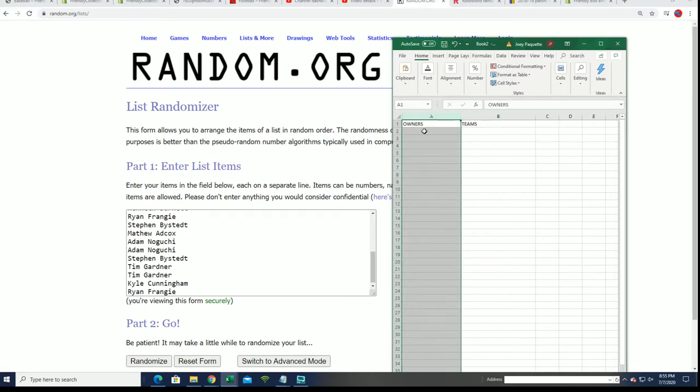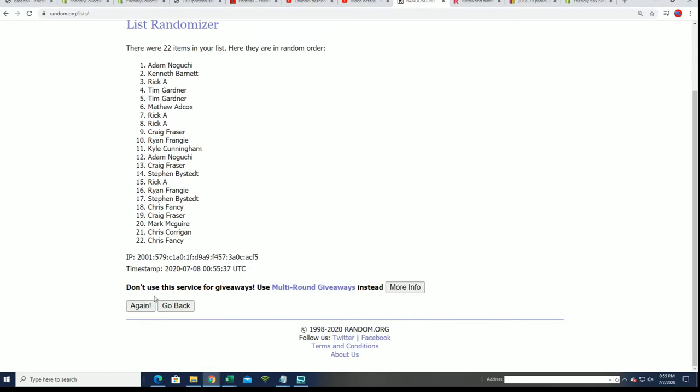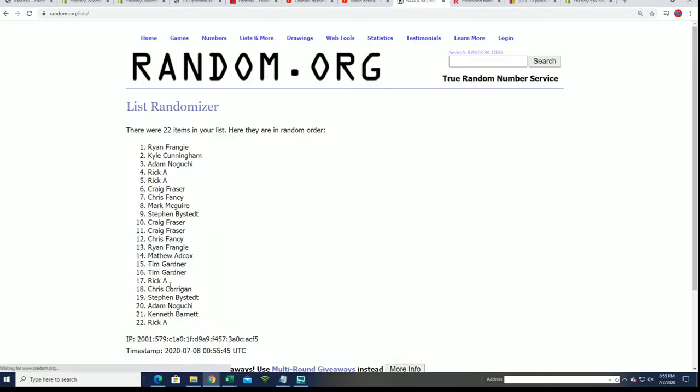Alright, we're going to get two random lists here generated. Seven times through for the owner names, seven times through for the teams. And we'll stack the lists up side by side. That's how you get your team in the break. Good luck, everybody, in the booty box.